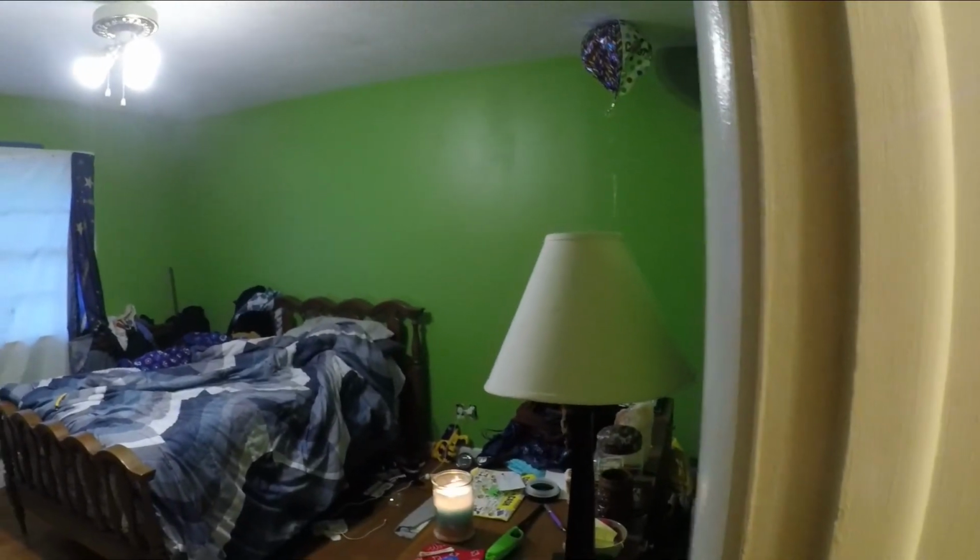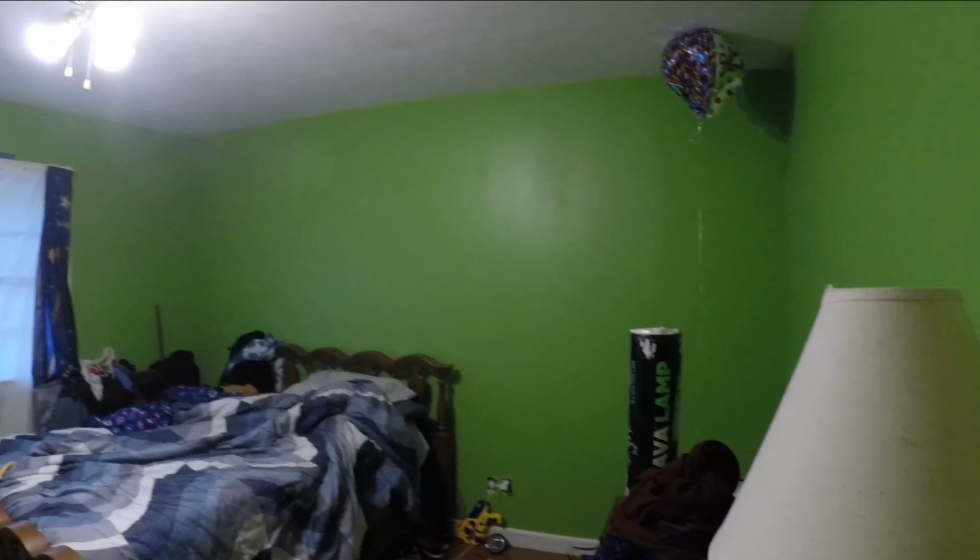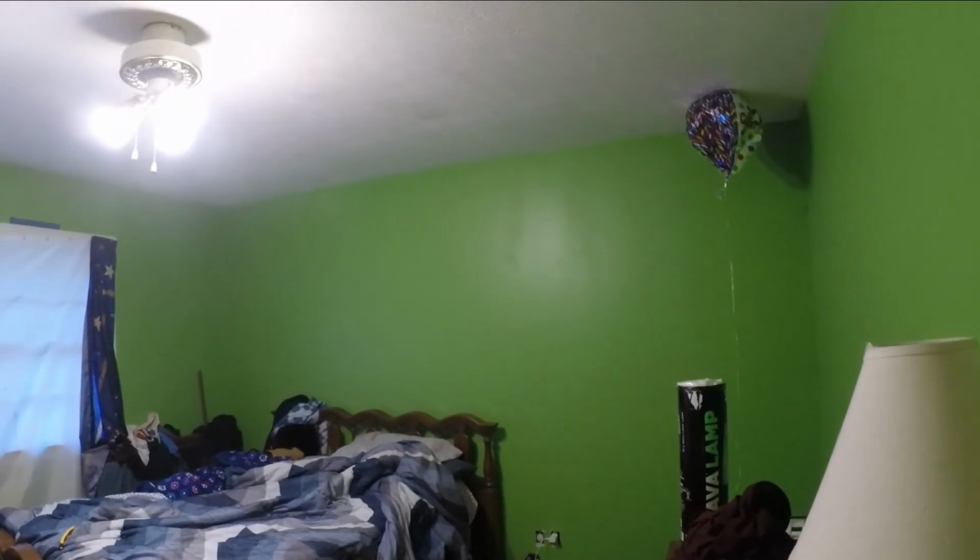This is the room that Kayla and I are staying in right now. We painted it green, and it's going to be an office/workout room, actually, when we get done with it, after we move into the master bedroom in this house. But it's good for now.